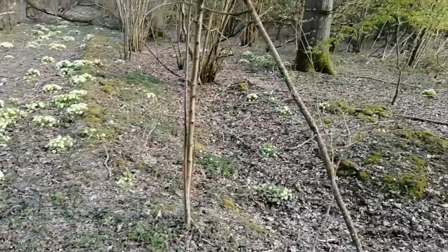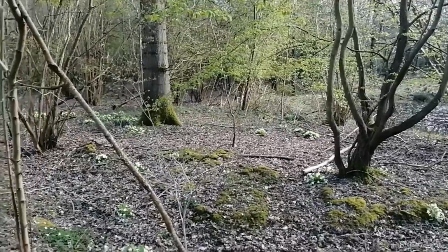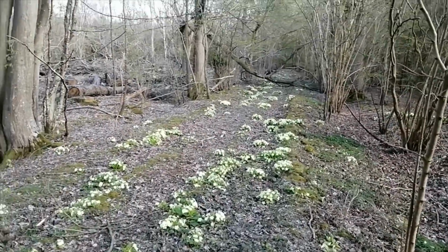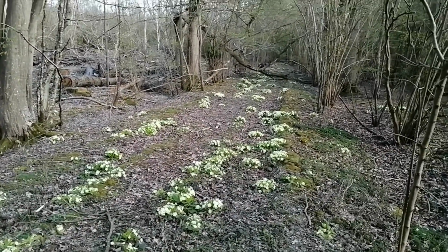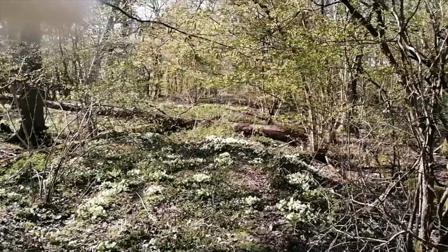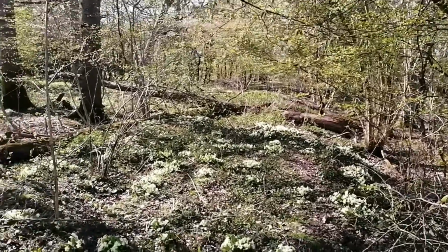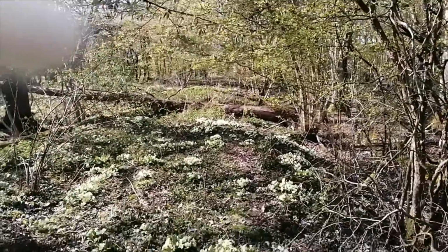And then you can also see them, if I can show you just the pond. Again, under the trees, there aren't that many. But where there is sunlight, you can see how many primroses there are. So this is Kent in April. Here's another view of the primroses again. The sun's come out, so they have responded by really opening up.